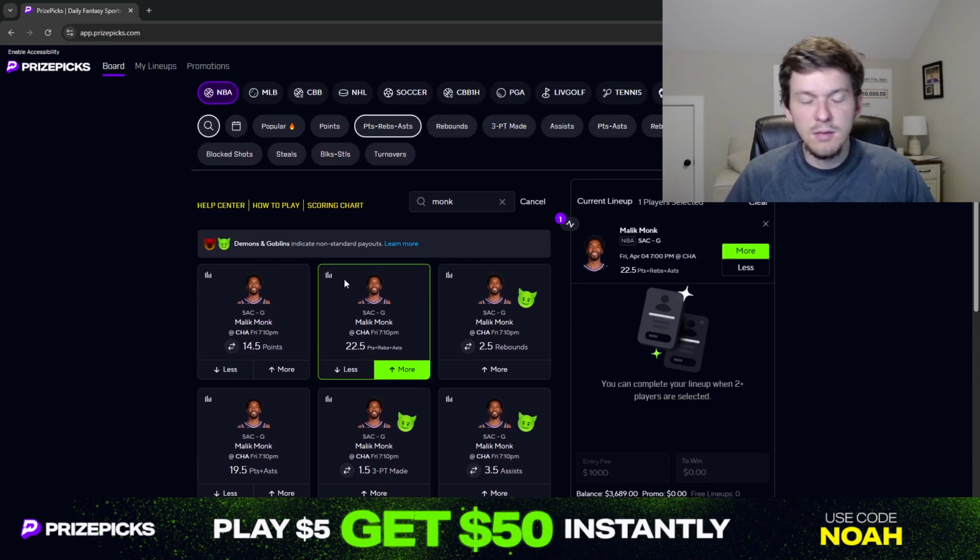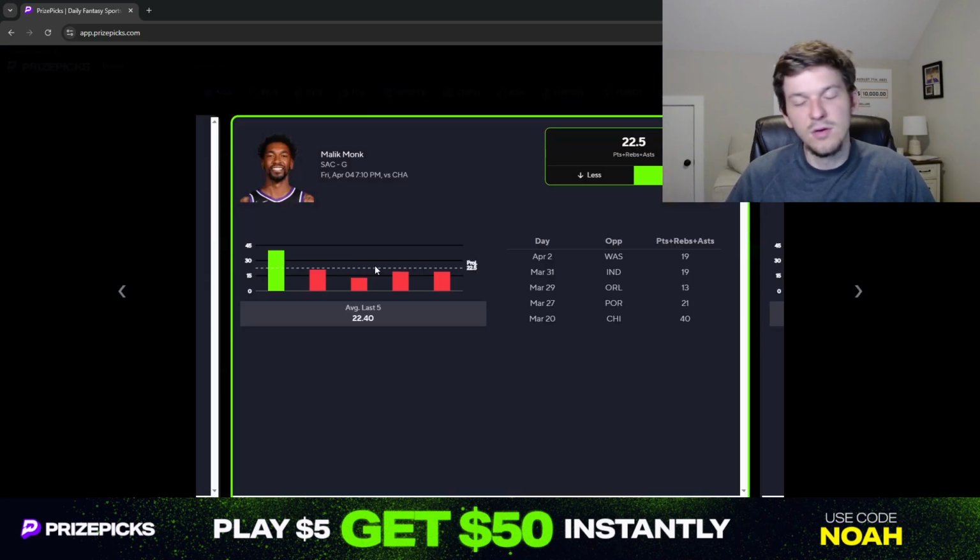So Malik Monk has kind of been struggling lately. You look at his recent games, he's really struggled from a shooting perspective. He's had some very inefficient shooting games, and I took an over on Malik Monk. I can't remember what day it was. I think it was the day they played the Pacers. I took his over fantasy score that day, and he played terrible.